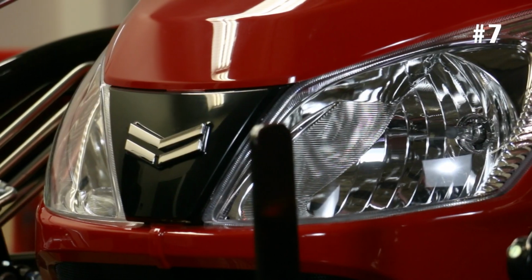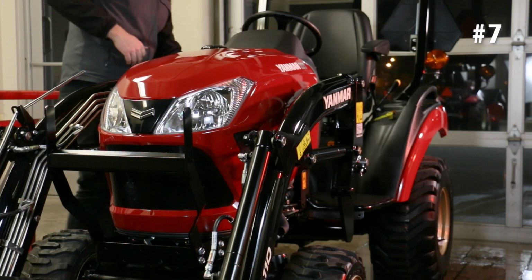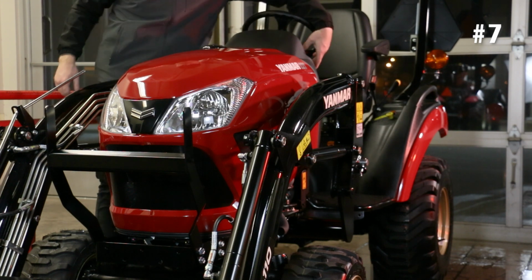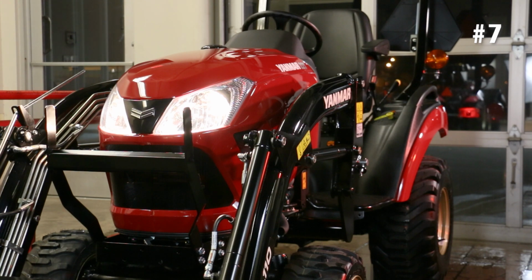Overall, the SA221 for the price is one of the best 21 horsepower tractors that you'll find. It's super easy to use, having a hydrostatic transmission with dual pedals, and like all tractors, it does have its shortcomings. But overall, I think you'll find the SA221 to be one of the best tractors in its category.